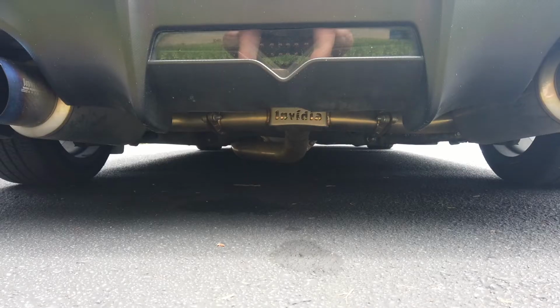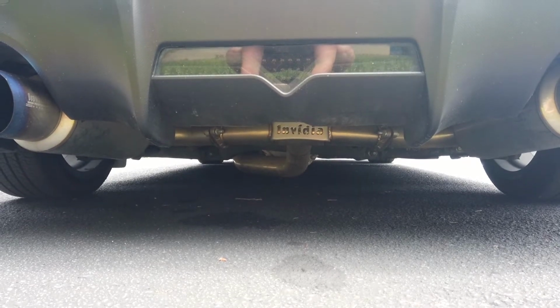The exhaust that I have on the car currently is the Invidia N2 Catback. It's been a good exhaust. I feel like I do go through gaskets a little bit quicker, but I don't know if that's just because I use the stock gaskets, so I'll have to upgrade and let you guys know if I'm still running into that issue, but yeah, it's been a really weird thing.